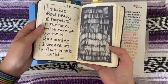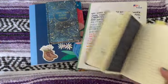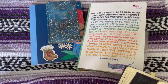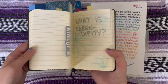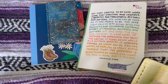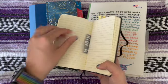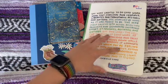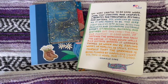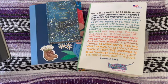Stuff like just a little bit of random Sharpie doodling. I've written a couple journal prompts in here that I'm hoping to use. I've got some magazine clippings that I'm gonna put in here as well. It's basically just like my regular journal, which I'll go into in a minute, but on a smaller version. I was inspired by Tina at Overall Adventures.